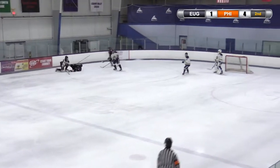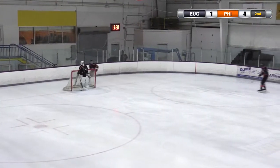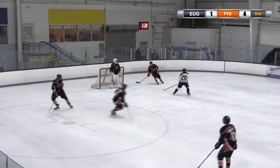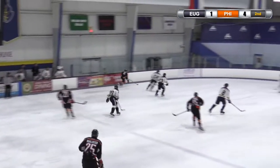They'll bring it into the zone. Clark caught up with the Philadelphia players. Some hoots and hollers from the Generals bench. That one is cleared. 30 seconds left on the power play. '21 skips past Bailiff, and he'll try to bring it up. Over on the far side, now this is Brown.